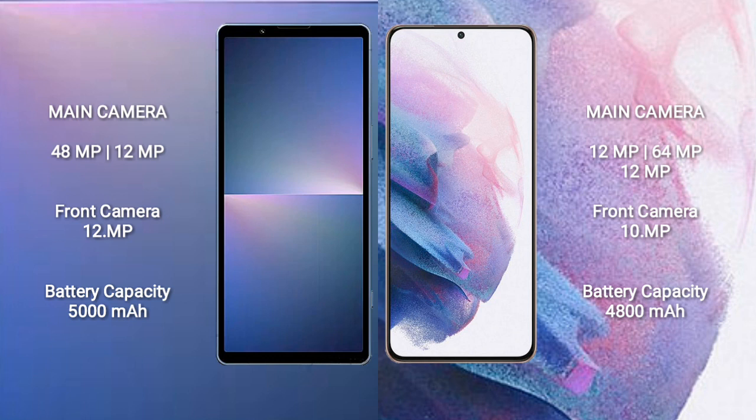Sony Xperia 5 Mark 5 rear set dual camera setup, 48MP plus 12MP, and front camera 12MP. Samsung Galaxy S21 Plus rear set triple camera setup, 12MP plus 64MP plus 12MP, and front camera 10MP.